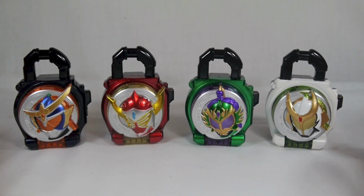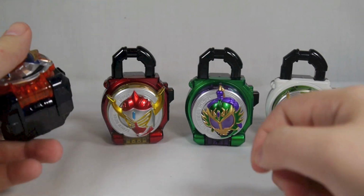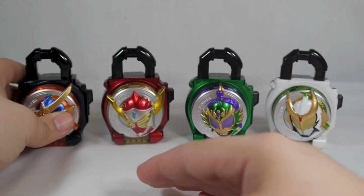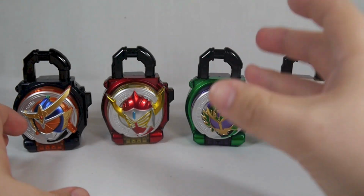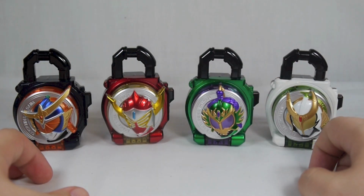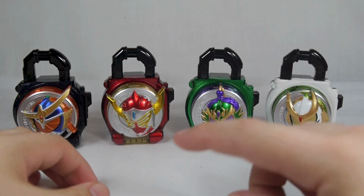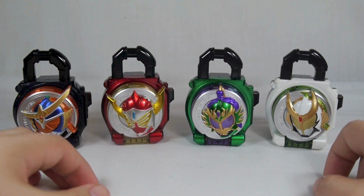And here they are. For those of you that have seen the theater special clear version of the Gaim Lockseed, you're well aware of what the Gaim Lockseed looks like. But this is our first look at the Baron, Ryugen, and Zangetsu Lockseeds, which are all definitely very nice looking. So we'll go ahead and take a look at each of these one by one and hear those sounds.